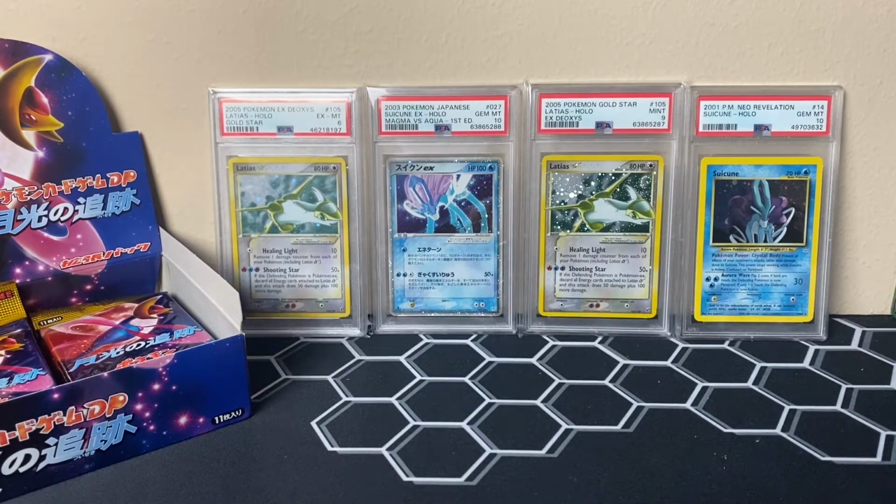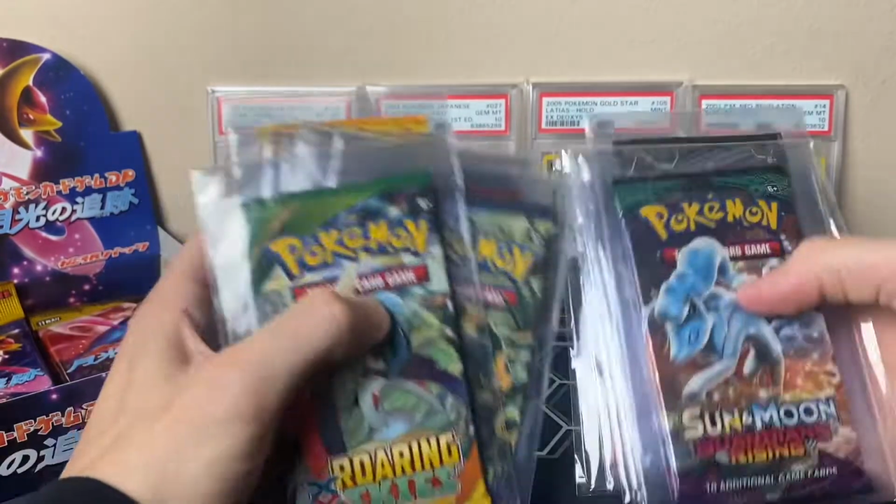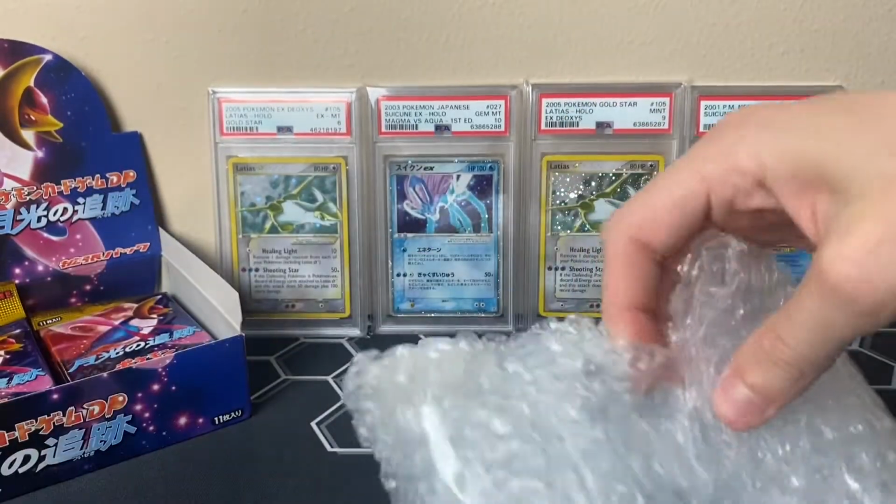Let me put these to the side, you guys. Look at these booster packs. Holy chicken on a stick, you guys. That is so many packs. Man, that's awesome. All right. I missed you guys.